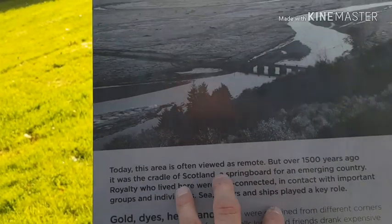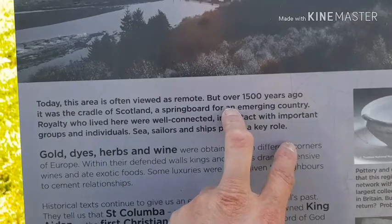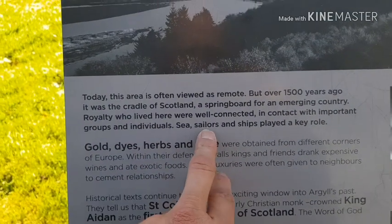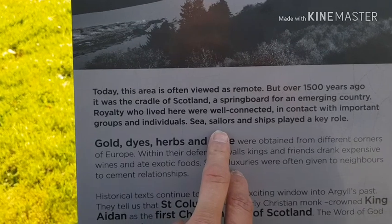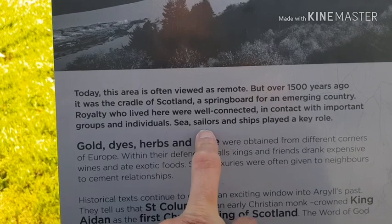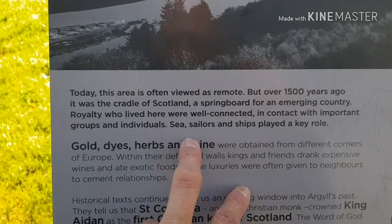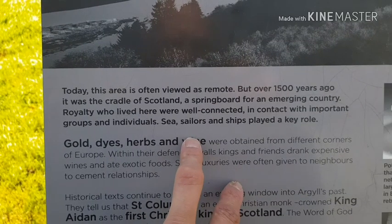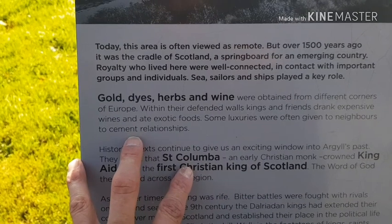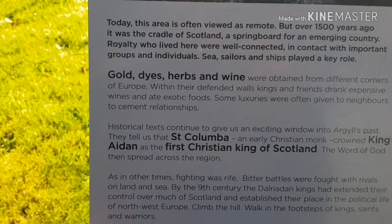So today the area is often viewed as remote, but over 1500 years ago it was the cradle of Scotland, the springboard of an emergent country. The royalty who lived here were well connected and in contact with important groups and individuals. Sea sailors, ships played a key role. Gold, dyes, herbs, wine were obtained from different corners of Europe.